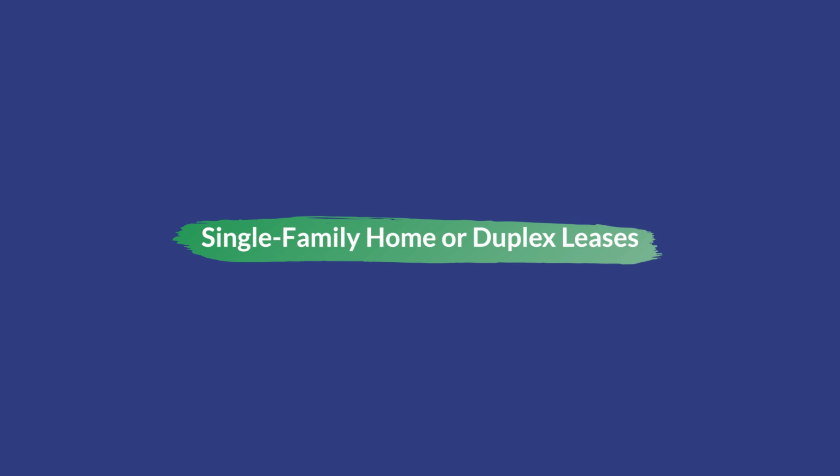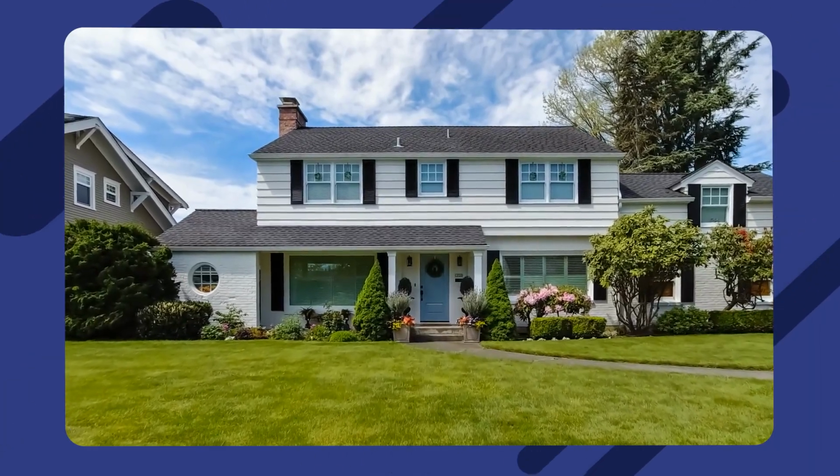Single-family home or duplex leases. In these cases, the landlord shall meet the following requirements. Complying with applicable building, housing, and health codes according to Florida law. If these codes are not available, the landlord must keep the dwelling unit in good condition.